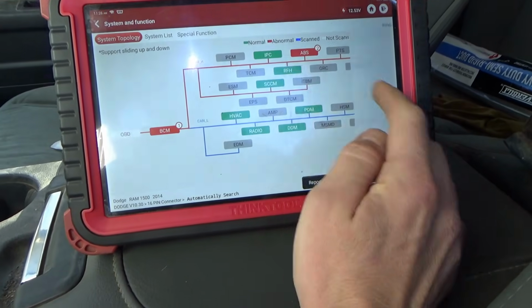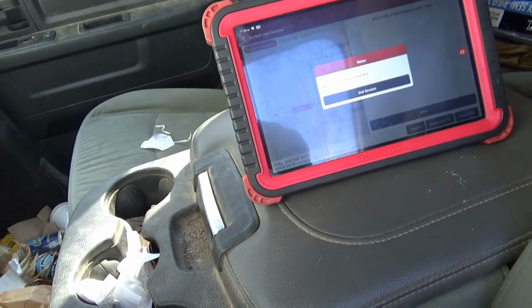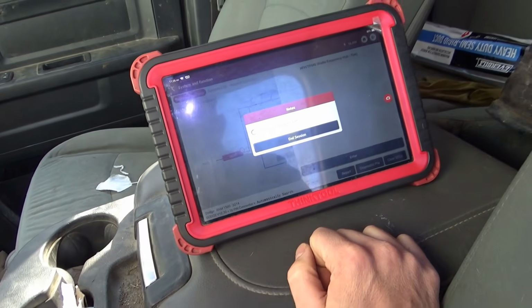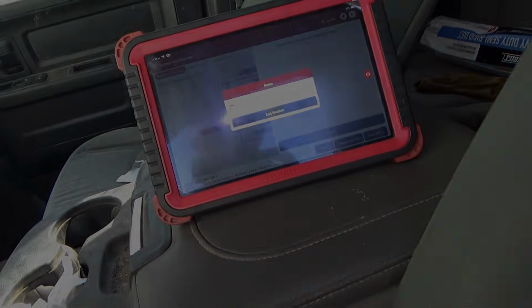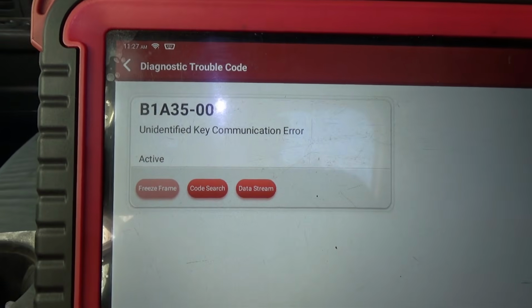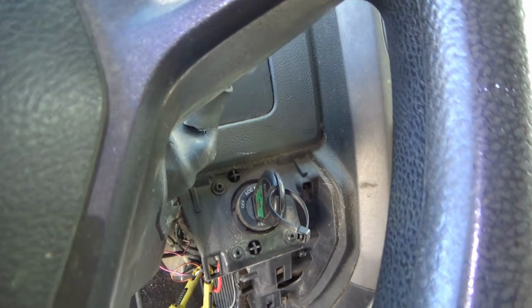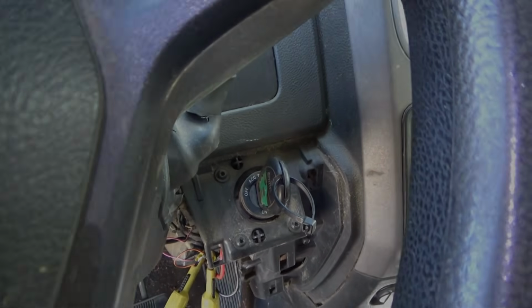So let's jump into RFH again. Read that code. Yep, unidentified key communication error. So we're back to B1A35: key problem or ignition node problem.